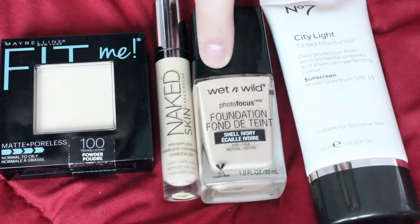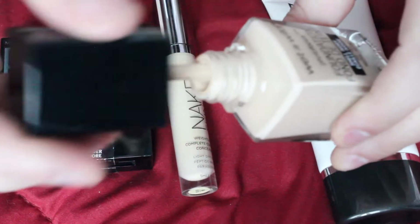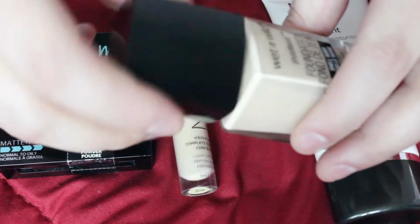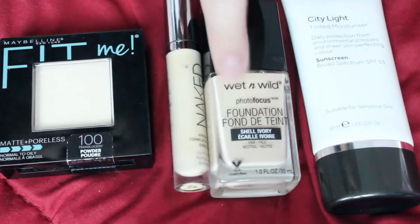Everyone pretty much talks about it, even those who really like high-end foundations. If you've never seen this, I absolutely love the applicator. You can just go ahead and swipe it all across your face and apply it, and I love that it isn't completely full coverage, but it is in fact buildable.